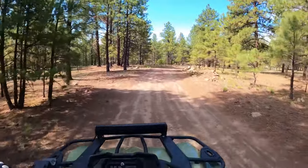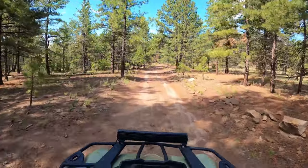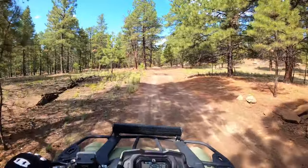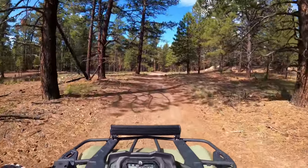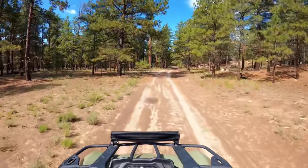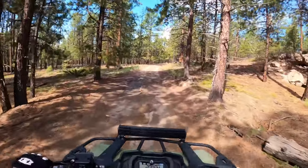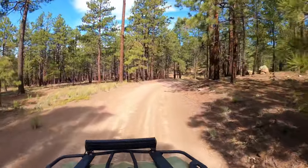If you're out here and you're trying to find a place to camp and you get off the trail just a little bit, there's absolutely nothing wrong with that. But practice your ethics, leave no trace. That means after you develop a spot, somebody should be able to drive through and not even know that you camped there the night. So yeah, just be courteous, folks.